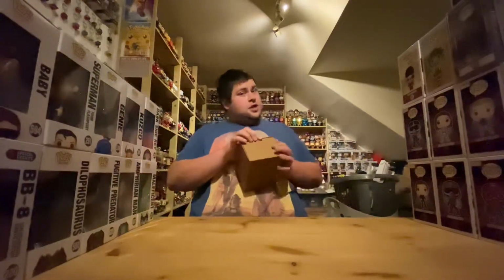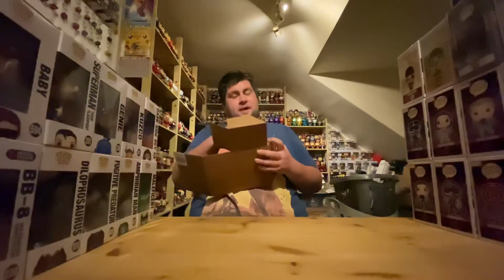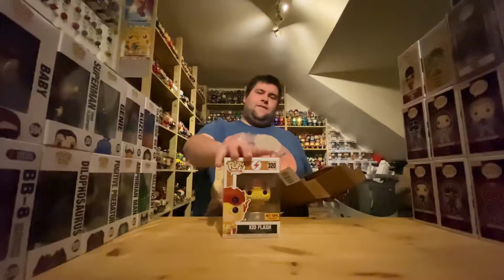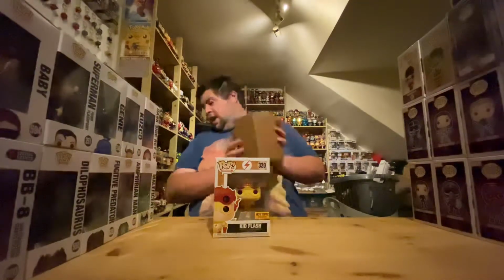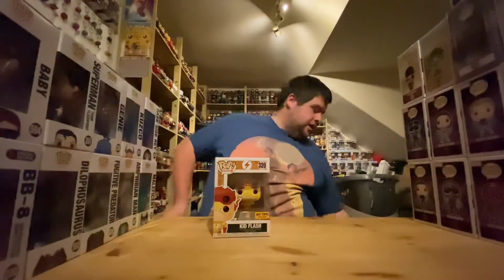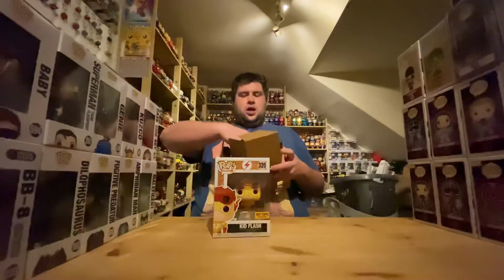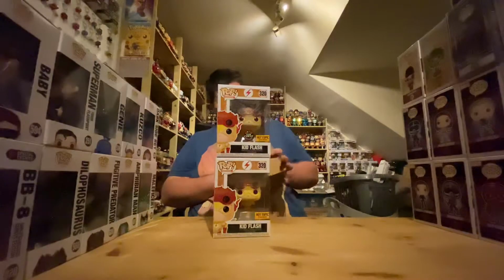And my final purchase from Hot Topic. Now, as I just said, I was buying 5 pops. I was buying 5 of the same pop. I bought 5 of the new Hot Topic Kid Flash. Now, the Hot Topic Kid Flash does have a chase variant, which is glow in the dark, which I was lucky enough to get.